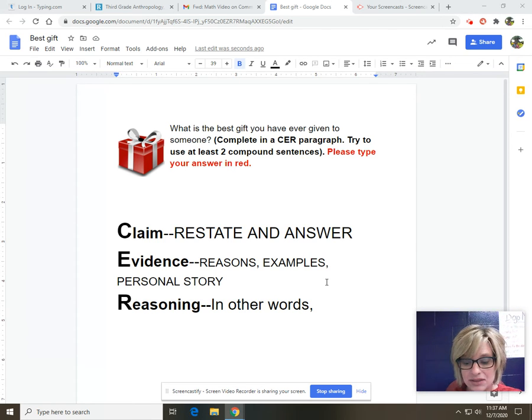We're all here together today, and we have a writing assignment. So I'm going to read the question, and we're going to kind of work through it, so it'll be much easier for you this week. The question is, what is the best gift you have ever given to someone? Complete in a CER paragraph. Try to use at least 2 compound sentences. Please type your answer in red.